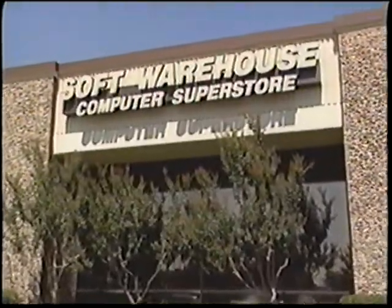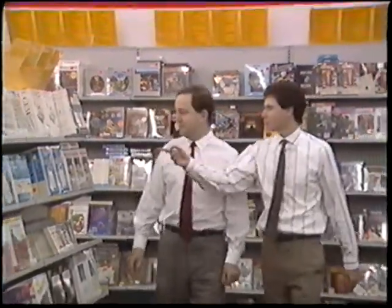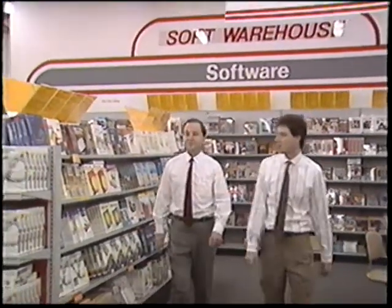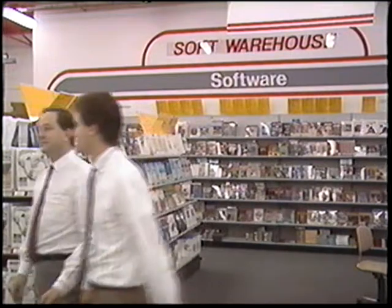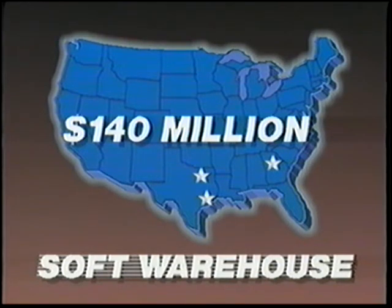Soft Warehouse was little more than an idea in 1984, when founders Errol Jacobson and Michael Hennahovitz conceived of offering a large assortment of computer software and hardware all under one roof at deeply discounted prices. Errol is Soft Warehouse's president and chief executive officer. Michael serves as senior vice president of sales and is responsible for the introduction of many Fortune 500 corporations to the company. Today, the business has expanded to include three stores in Dallas, Houston, and Atlanta, with sales in excess of $140 million.